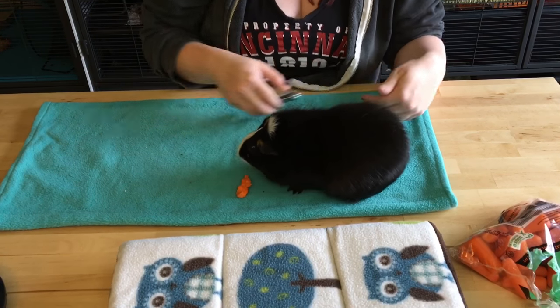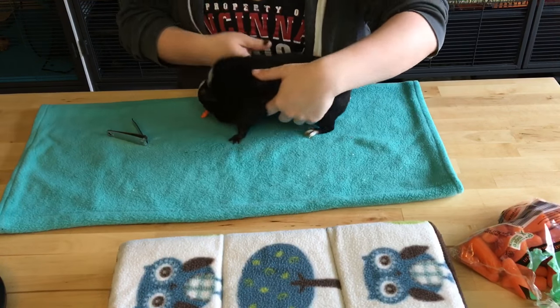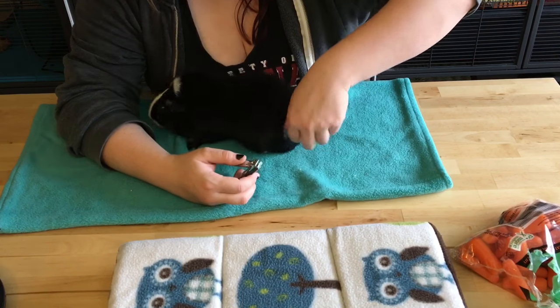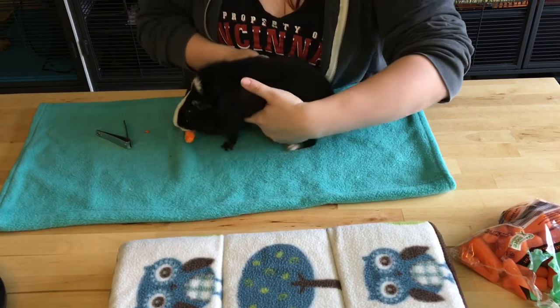I wanted to do coconut oil on them today, but I think I might end up doing that tomorrow because I forgot to do it on Pippin.